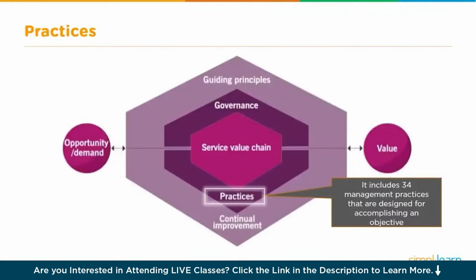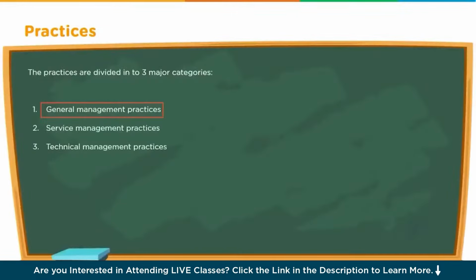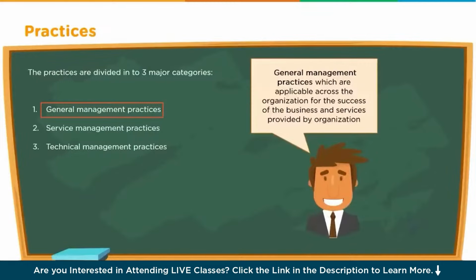So keeping this in mind, the 34 practices are grouped into 3 major categories: general management practices, service management practices, and technical management practices. When I say general management practices, which are around 14 practices, they are applicable across the organization, right? The general management practices are applicable across the organization, and are not bound to any specific services.